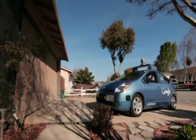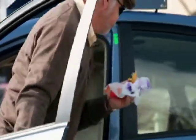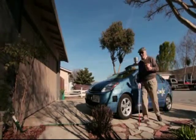Where this would change my life is to give me the independence and the flexibility to go the places I both want to go and need to go when I need to do those things.